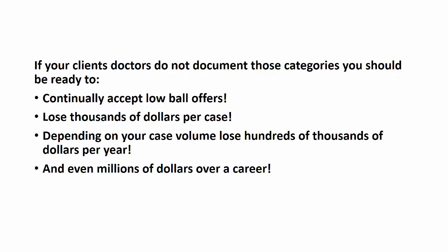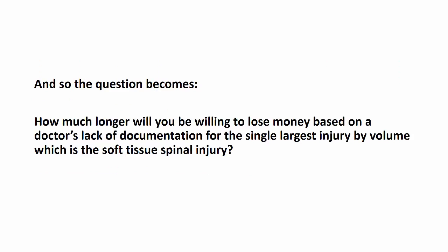If your client's doctors do not document those categories, you should be ready to continually accept lowball offers, lose thousands of dollars per case, depending on your case volume, lose hundreds of thousands of dollars per year, and even possibly millions of dollars over a career. And so the question becomes, how much longer will you be willing to lose money based on a doctor's lack of documentation for the single largest injury by volume, which is the soft tissue spinal injury?